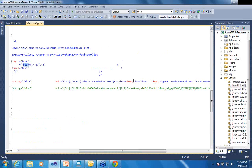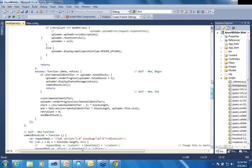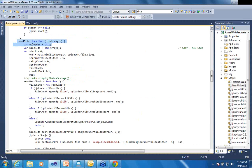And this is where I am appending the shared access signature along with its key. Next, we have written a jQuery plugin, which is useful for actually taking the file, splitting it into small chunks and sending those chunks. If you look at the send file method of the jQuery plugin, it uses the slice method to chunk the files.